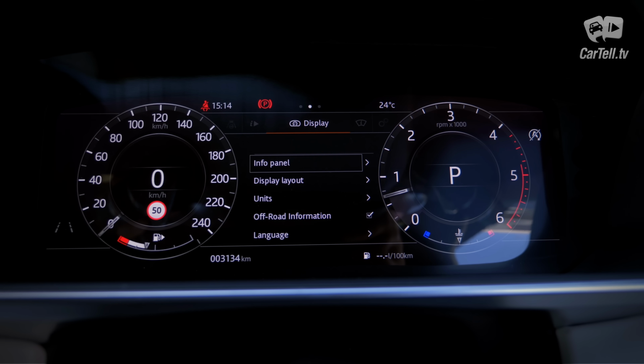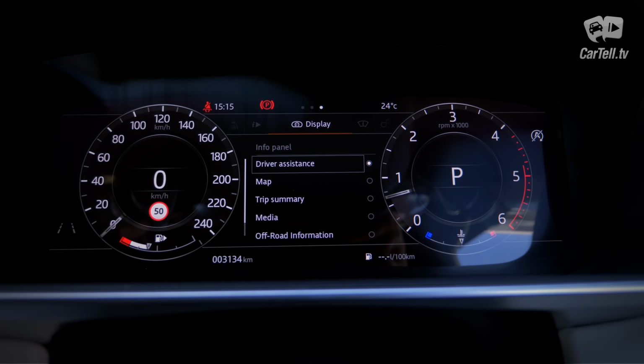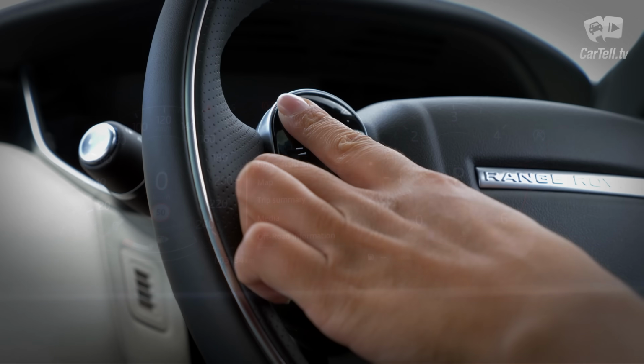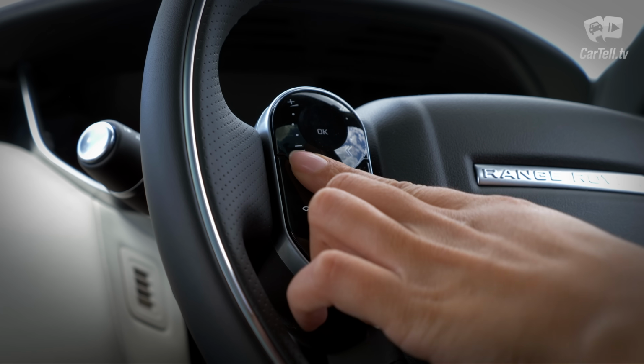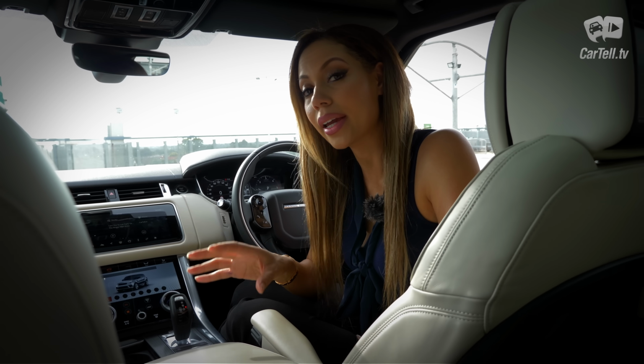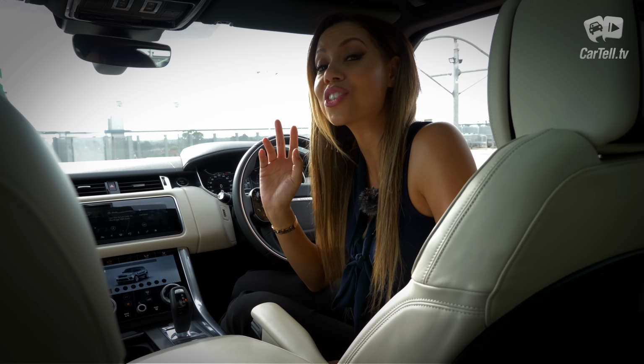The screens continue with a 12.3-inch interactive driver display, which is high resolution and in full colour. It has several different layouts that you can use to make the best of all the options in this car right in front of you. I still would have preferred Apple CarPlay and Android Auto, but maybe they're not posh enough.